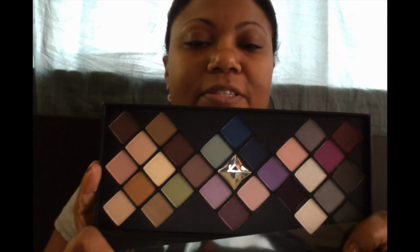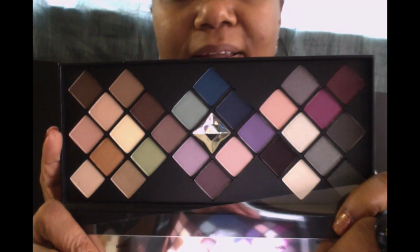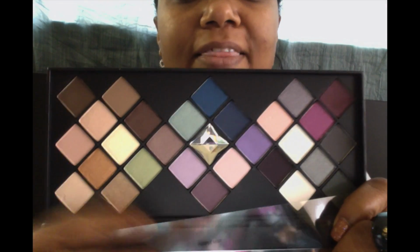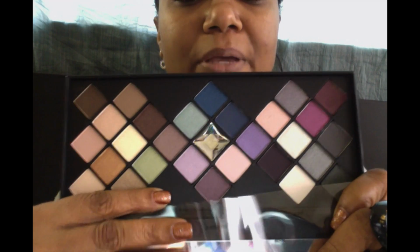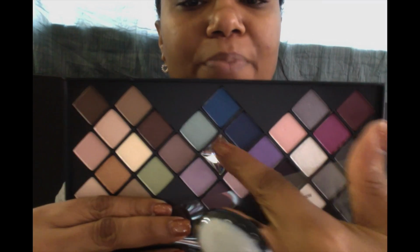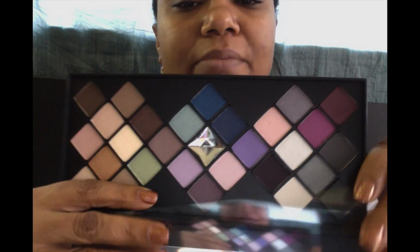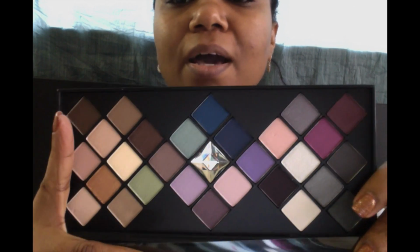I wanted to expand a little bit on my Smashbox colors. These are the colors in the palette. They are pretty. They are beautiful. I think personally, as Tara Babes had said, they could have left out the big old rock in the middle and put another eyeshadow there, but I'm just being picky.